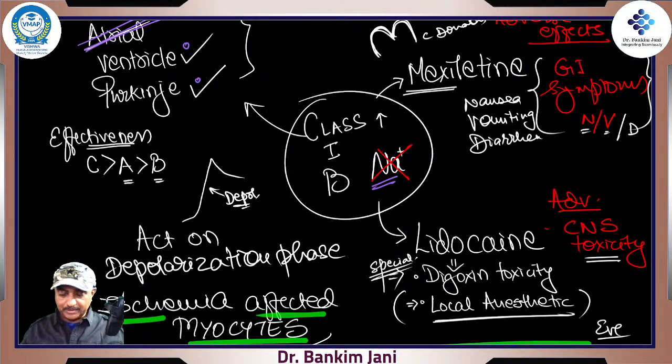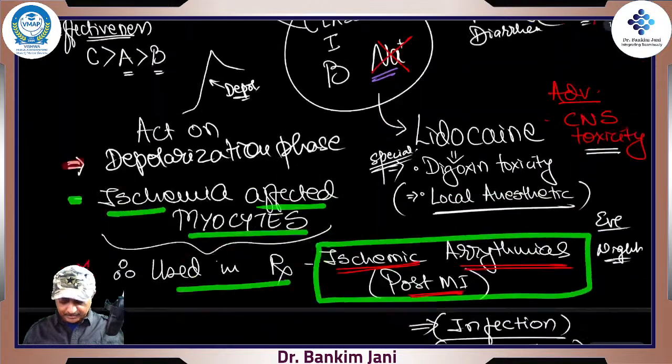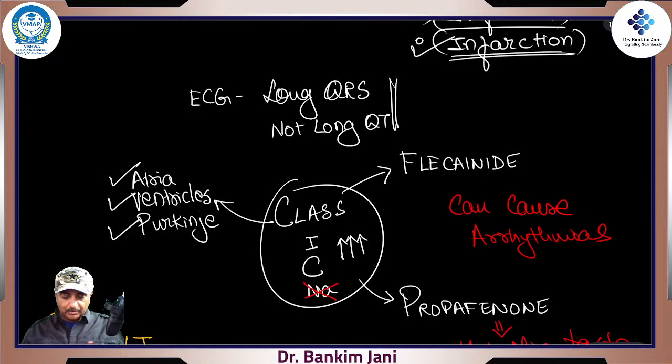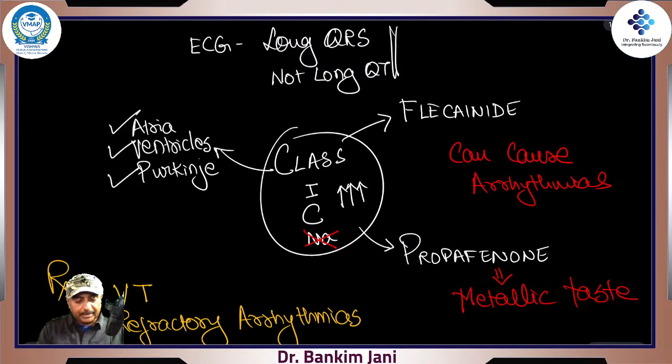The keyword which you'll take home: it won't be affecting atria. Xylocaine, procaine, all same. It is acting on only sodium channels, and very important, it is used in ischemic arrhythmias. On to the class 1C, the most powerful, most effective. They act on atria, ventricle, Purkinje, so they can be very powerful.